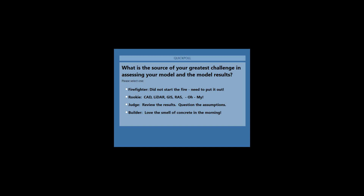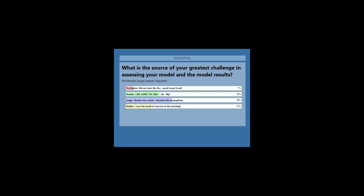So I'll let this vote tally go up and I'll share you the responses here in a second. So pick one. Which is the source of your greatest challenge? All right, in 3, 2, 1. I'd like to get up to about 75%. We're pretty close. So a good 40%. I think that mimicked the first session's numbers a little bit. I think firefighter and builder have swapped. It'll be very interesting. So a good number of you are either rookies with the data or you're a judge and builders. So cool. Thank you.